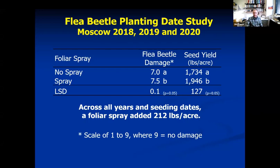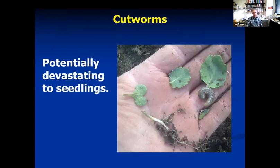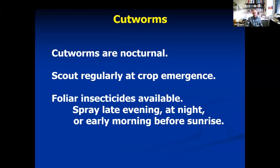Angela mentioned cutworms. We do see those in northern Idaho and in eastern Washington. Again, they're pretty patchy, but they can be super devastating in some situations. Cutworms are nocturnal, which makes them a little difficult to notice or control, but you need to be scouting pretty regularly at crop emergence. And what you're going to see in the case of cutworms is an area where you had plants, you're going to notice that you don't have plants.